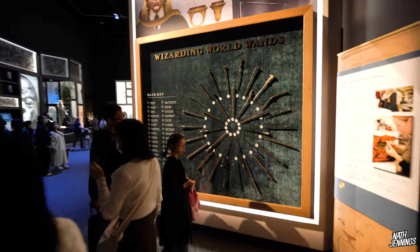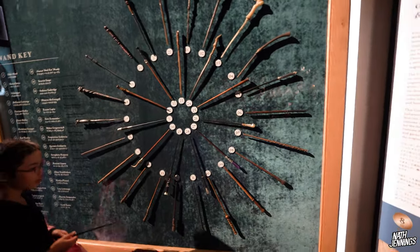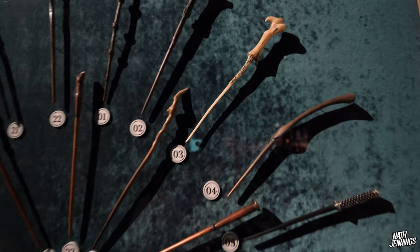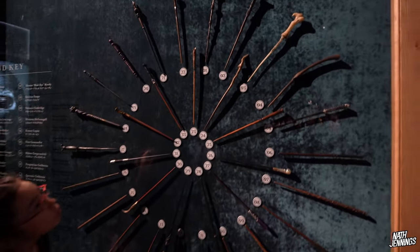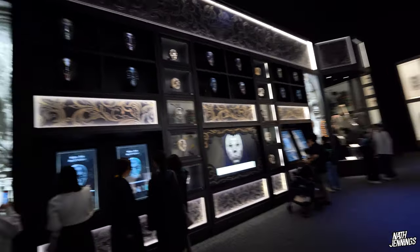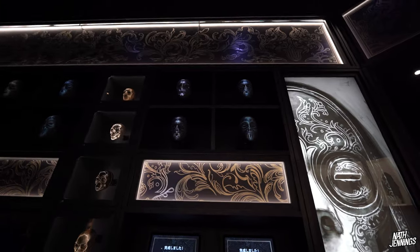Right here we've got all the wands. Got a little key over here to say whose is who. The Elder Wand, number one. Right there. That is the Elder Wand. We've got Voldemort number three, Harry Potter number two. Very good. So awesome. This is all the Death Eaters, and that is creepy. That is so creepy. So you can design your own mask here, and then it'll go up here as a hologram. How cool is that?